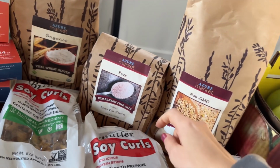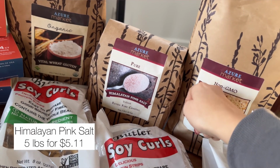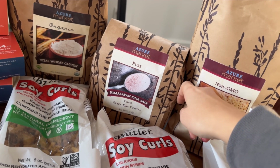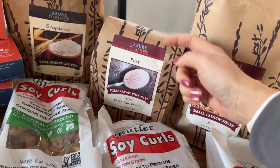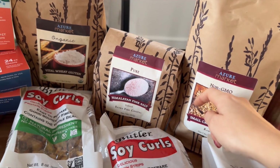Here we have some Himalayan pink salt. I just needed to restock. I always buy a small container at Aldi, but I wanted to have enough so I can use it for the whole year. And because it's just my husband and I, this is definitely going to last us.